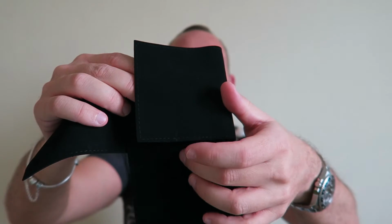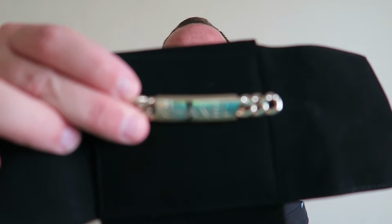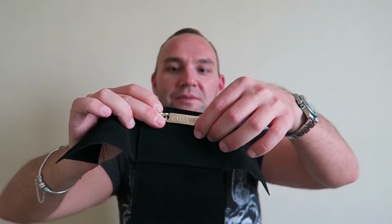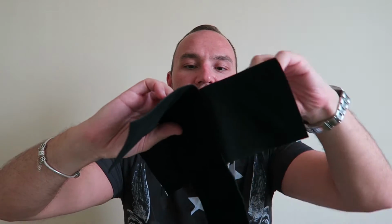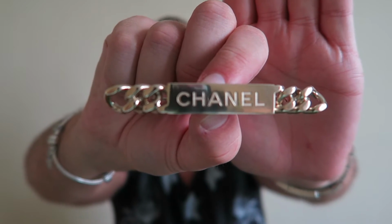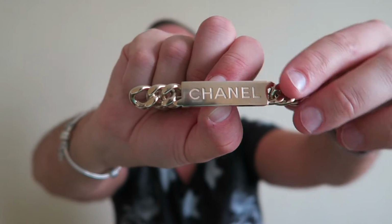So the last pickup of the day is this gorgeous, if you ask me, Chanel brooch. Isn't that nice, guys? I think this is just beautiful. So let me take it out. Inside there's a little pouch. You can put it inside here so it's protected, and then wrap it around. But this is what it is. If you look at it carefully, you see, it mimics a curved bracelet, like an ID tag bracelet.